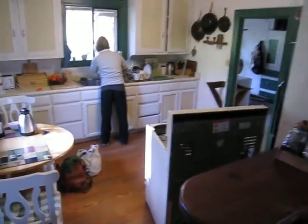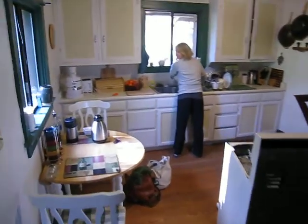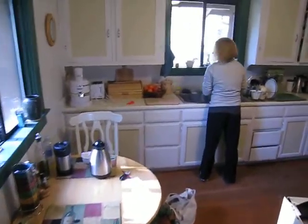Here it is. We're still getting our new stove in. This is the old gas stove. This is Grace. Hi. I guess you probably know that.